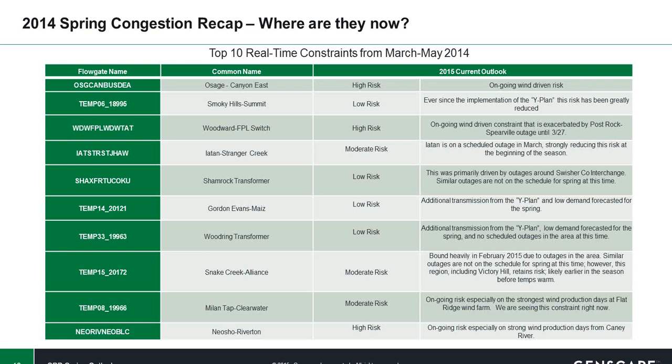We saw this last spring and also most recently in February. And while temperatures remain cold in northwestern Nebraska, we do see risk to remain around Victory Hill and Snake Creek. And finally, Ireton to Stranger Creek, which we've been speaking about, we're ranking this as a moderate risk as Ireton is on a scheduled outage, and this greatly reduces the congestion risk at Ireton to Stranger Creek.